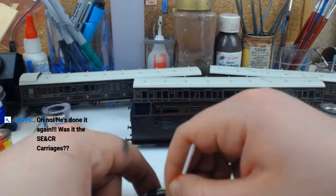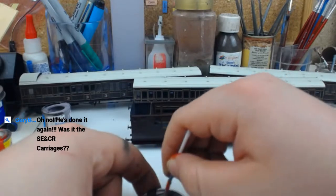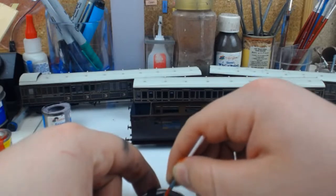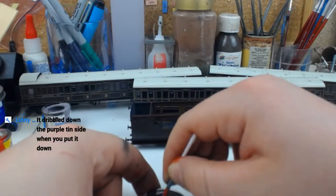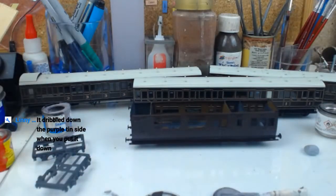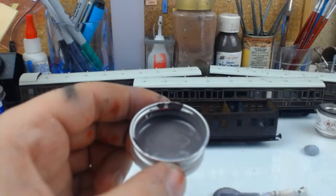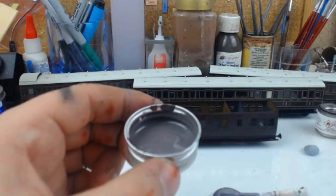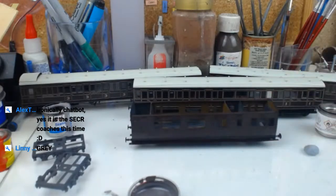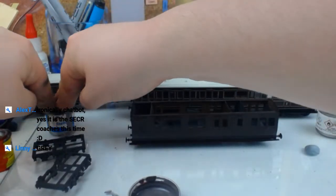Right, paint spill. To be fair, I'm spilling paint on purpose this time at least. Now, be a nice camera and show this, because I actually quite like this one. Does it look purple yet? No, it still looks grey on camera, doesn't it? Dribble down purple side. Oh, yeah, well, I know. I saw it doing that, and I just thought, what can I do to stop it? Ironically, chatbot, it is SE&CR coaches this time. Yes, it is.